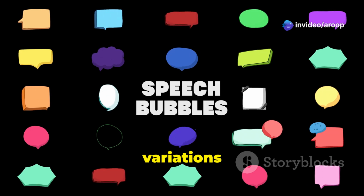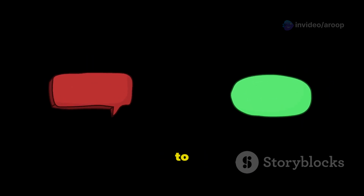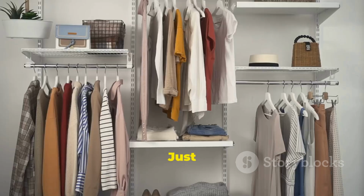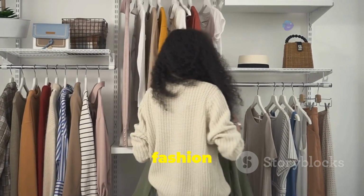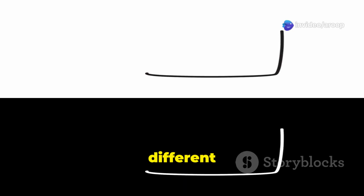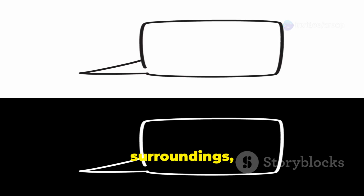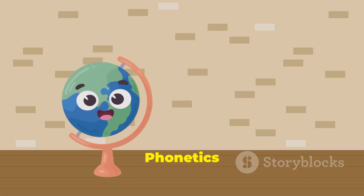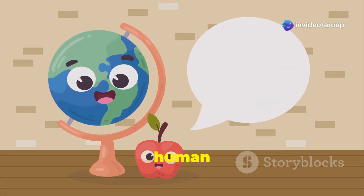Accents and dialects are variations in pronunciation within a language. They can vary not just from country to country, but even from region to region within the same country. Just like how we have different styles of clothing, which can be influenced by fashion trends, cultural norms, and personal preferences, we also have different styles of speaking. These styles can be influenced by our surroundings, the people we interact with, and the media we consume. Phonetics helps us understand these variations and appreciate the richness and diversity of human language.